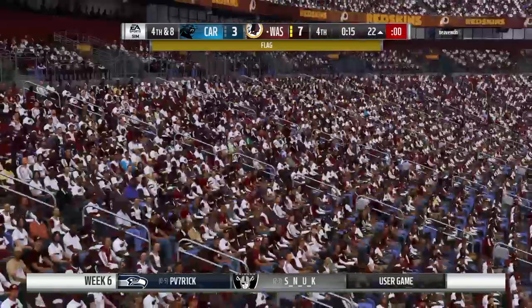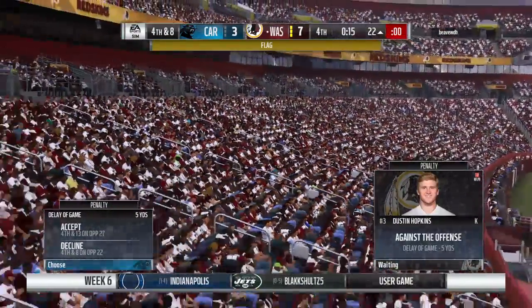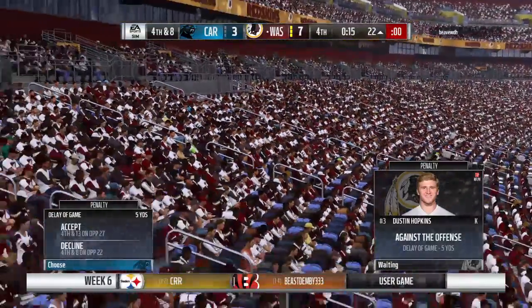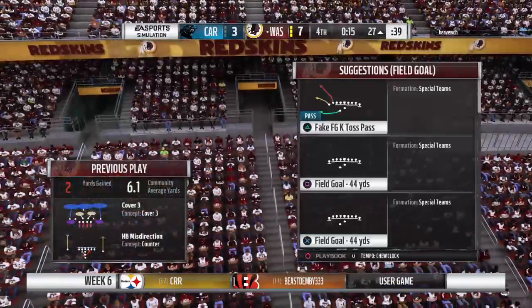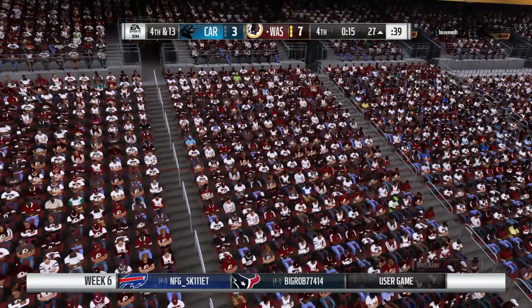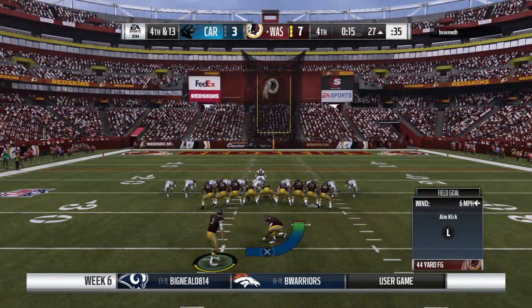And they're going to take it all the way down and just take the delay. And that'll set them back 5. So on 4th down, out trots the kicker in a big spot here. This from 44 yards away.